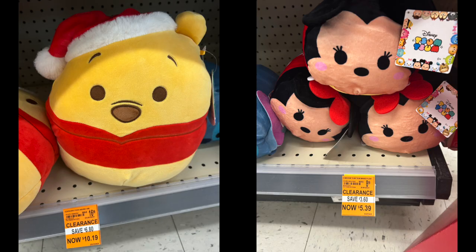For the little ones, we have the Winnie the Pooh for $10.19, and then the smaller Disney Tsum Tsums for $5.39. Use $5 in Walgreens cash, and that is a gift right there for a baby, a toddler. It's just a great gift.